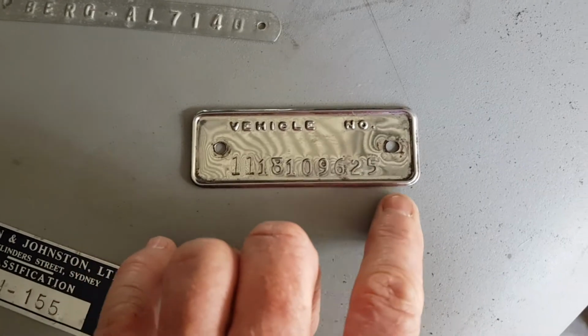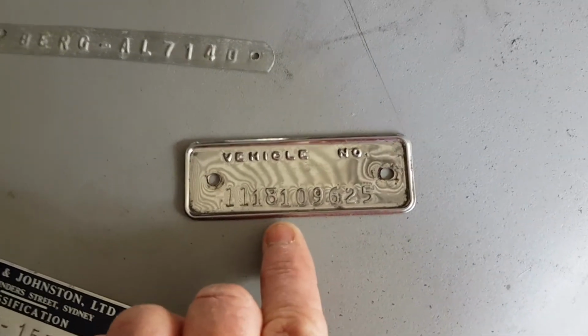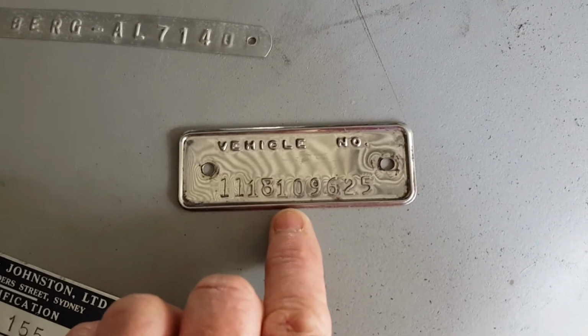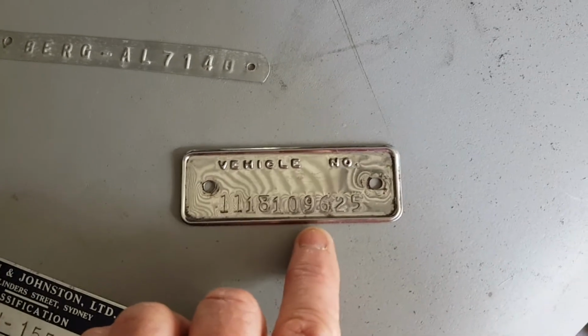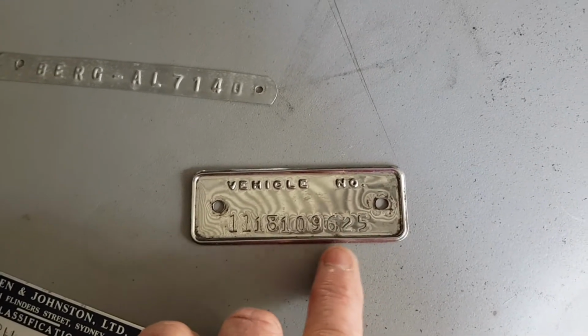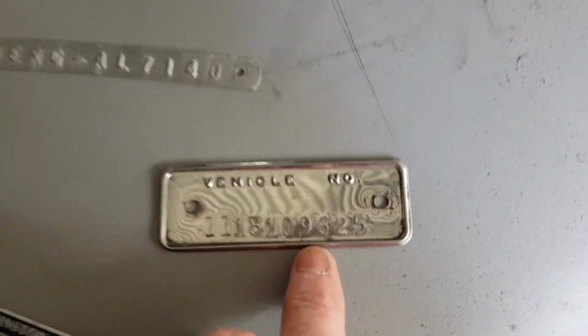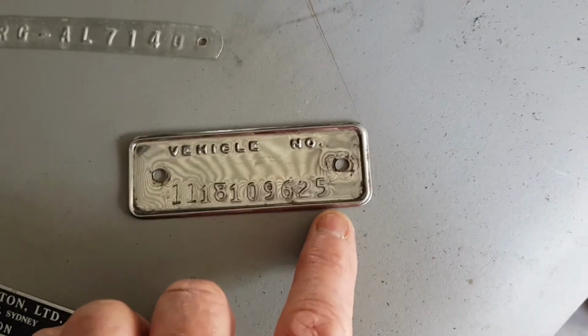Then you've got this 6-digit number here, and this is the vehicle build number. Now the funny thing with old Chryslers and that, these numbers started from 100,001. So the first car would have been 100001. So this is the 9,625th car to roll off the line.